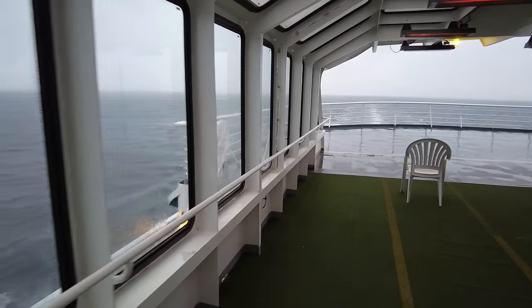Like, was that fuel or air? Yeah, we've got fuel on the left side, and then we've got our drinking water on the right. That's really cool. Super lucky being able to go to the bridge and the engine room, and now just enjoying a beautiful sunset on this wonderful ferry.